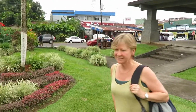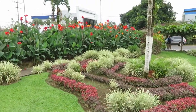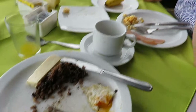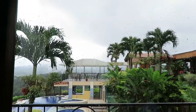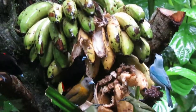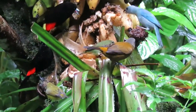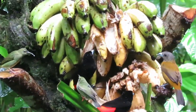Let's get some food. The little hummingbirds love the orange. Gallo Pinto at Linda Vista. Now this should give us a view of the volcano from around about there. I can't see it. But that will be the female. She brought a very beautiful bird.